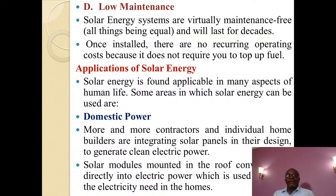Then, low maintenance. In some cases, say, no maintenance cost, but I prefer to use low maintenance. Solar energy systems are virtually maintenance free if all things are equal and will last for decades. Once installed, there are no recurring operating costs because it does not require you to top up fuel.